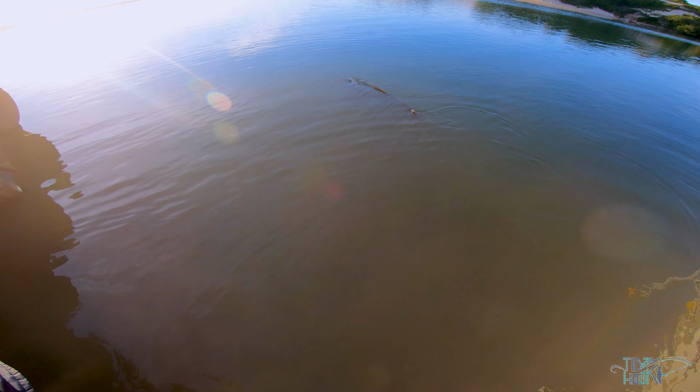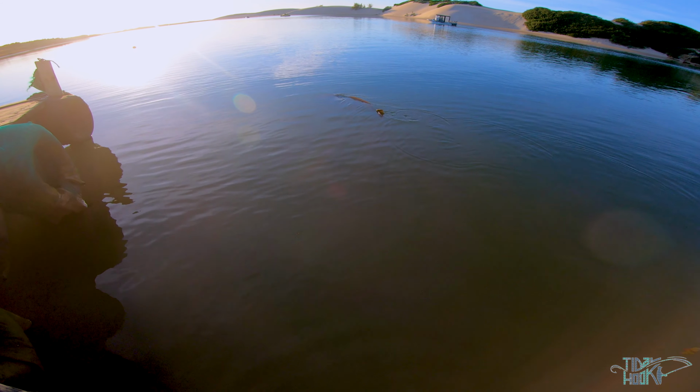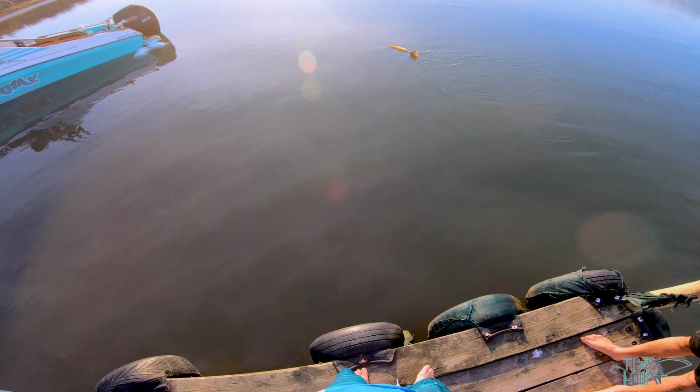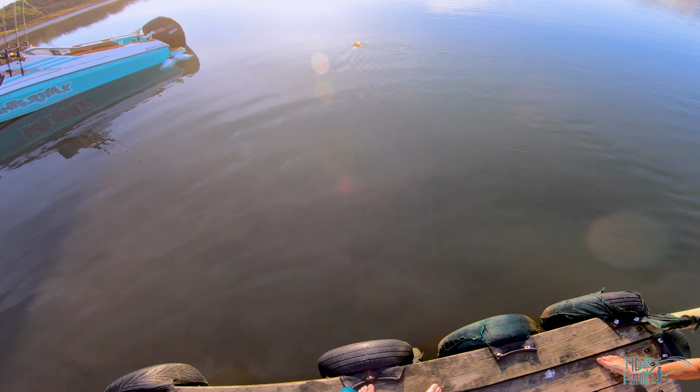It swam towards the left of the jetty here. Then it ironically swam towards my boat, which was parked on the side. And then we saw the fins once or twice and off it went. So we were very certain that it swam away. I took a drive up and down the river here, didn't see it. I was so happy to see the fish swim away, and it was great to catch it, but it was better to see it swim away.